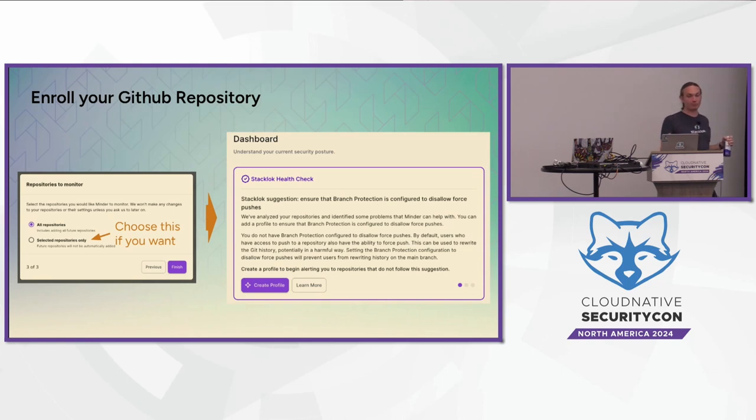And then you should get to a dashboard that will make some suggestions about how you can better protect your repos, starting probably with a branch protection suggestion to disallow force pushes to main. Force push allows you to rewrite the whole history of the repo, and you know, 200 days ago, I slipped in a bad commit, and I just rewrote all the history since then so that it looks like it was always there. Not a thing you particularly want on a repo that you're sharing or is security sensitive.